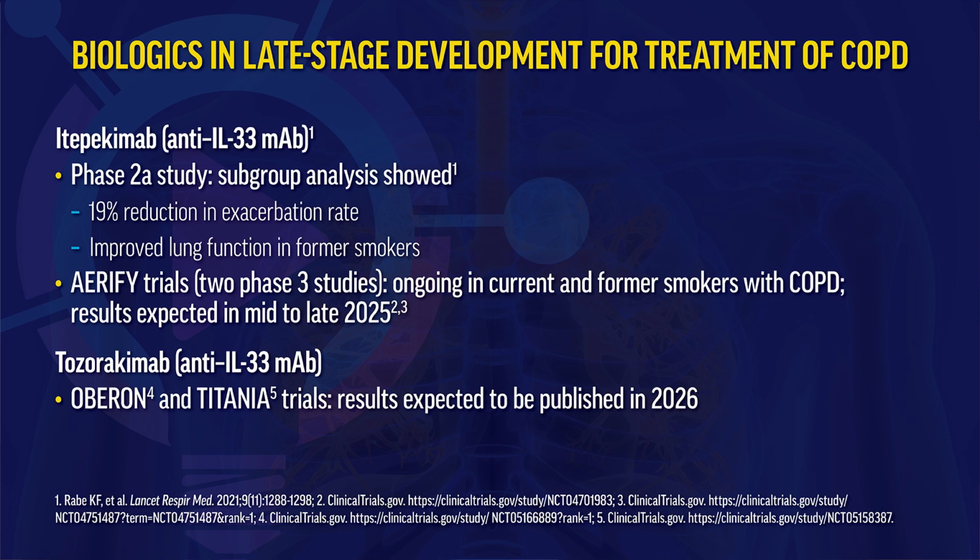Tozorakimab is an anti-IL-33 monoclonal antibody, which has undergone phase 2 testing, and the results of the Frontier 4 study were recently reported in a conference. And here the COPD complex event was the primary outcome, which is defined as the first occurrence of a daily symptom event or a moderate or severe exacerbation or a study dropout. And they found that there were some promising results in the form of improving complex events. And there are now phase 3 trials that are ongoing, the Oberon and Titania trials, the results of which are expected to be reported in late 2025.